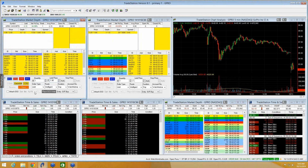Alright, so look at this, guys. We're testing 82, and look at this stack at 82. You've got 1, 2, 3, 4, 5, 6 bidders at 82, 2 bidders at 82.01, and then 1 bid at 82.05. So 9 bids pretty much right at 82. I want to see them get whacked out and the asks come down right away and a little speed increase. That's what's going to continue to make me feel good about this position.